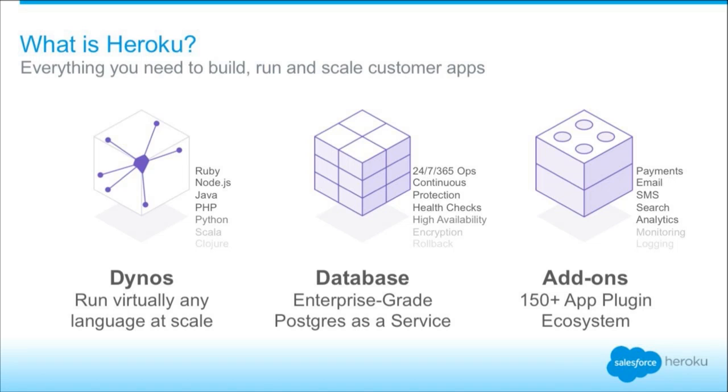Dynos are a core runtime environment. You can have a dev, a stage, a production environment. You can run web apps, mobile apps, hybrid apps. We've got an enterprise-grade Postgres as a service offering. We're big fans of Postgres here at Heroku. It's an absolutely wonderful database as a service offering, which Heroku Connect makes ample use of. In addition to those more native products and services, we have an incredible ecosystem of partners. Any additional service that you might need to make your app functional, could be payments, could be logging, could be a different kind of data store such as Redis or Hadoop, you can get through the Heroku add-ons marketplace.